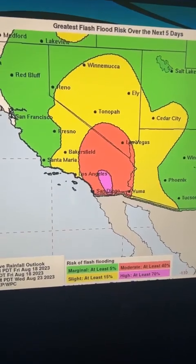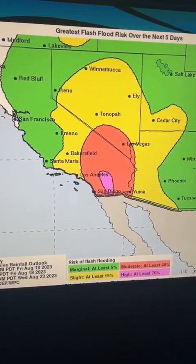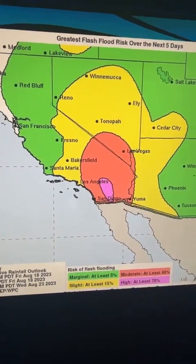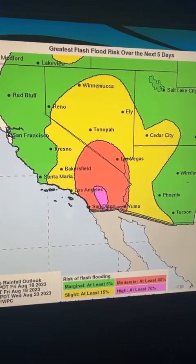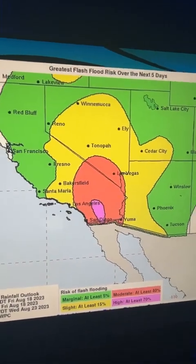And again, Hilary probably striking Baja California as either a strong tropical storm or a hurricane. But the big story, I think, will be the flooding in Baja California through the desert Southwest and possibly even along the coast there in California early next week.